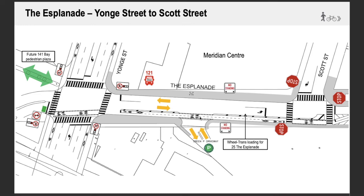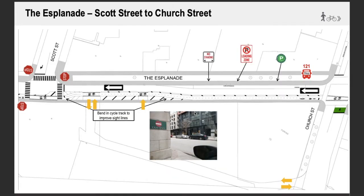And putting two-way cycle tracks without any type of protection, it's just hopefully there's not too many conflict points. The fact that they're reducing the amount of vehicles will definitely help. So that's the one positive. Taking away vehicle traffic will obviously also reduce conflict points. But we can see consistently that two-way cycle track on the south. And they are bending the cycle track in that way to improve those sight lines at those conflict areas. And that is one way to do things when vehicles are turning out. So to some degree, that's a protection.